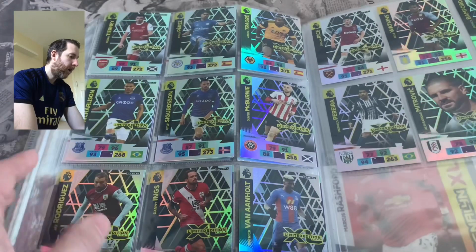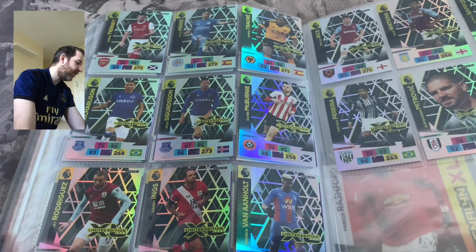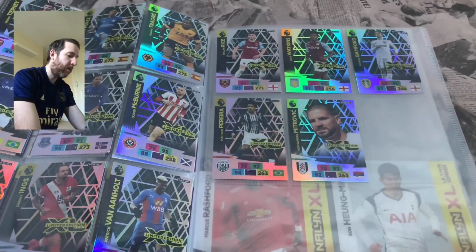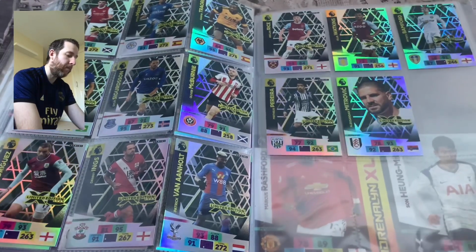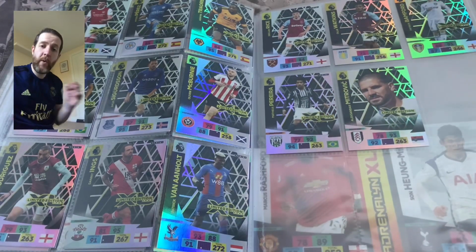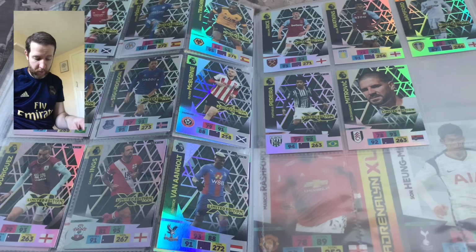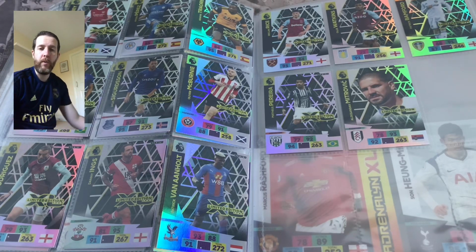Kieran Tierney, Jose Perez, Traore, Richarlison, Sigurdsson, McBurney, Rodriguez, Danny Ings, Patrick Van Aanholt, Declan Rice, Ollie Watkins, Patrick Bamford, Matthias Pereira, and Alexander Mitrovic to kind of finish us off there. And as I said, the only ones I don't have are the ones that you get in the pack bundles. To remind myself, those are Jack Grealish, Joelinton, Mark Noble, and Lewis Dunk.